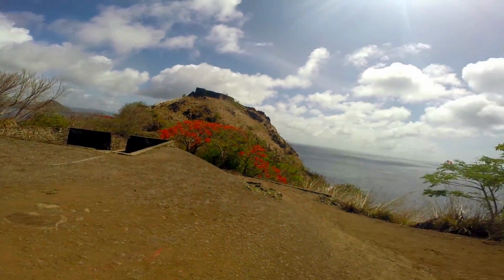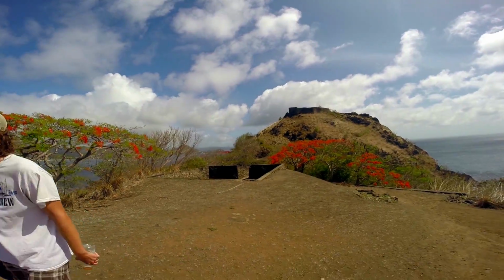Looking back towards the west is the main part of Fort Rodney.